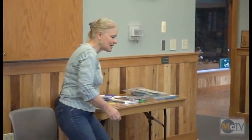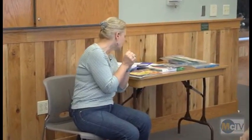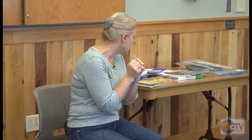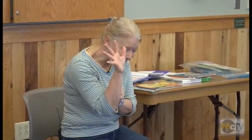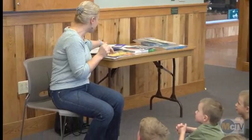Okay, let's do a little beehive. Put your hands like this and make a beehive. And it says, here is a beehive, but where are the bees? Hidden away where nobody sees. Here they come out of their hive. One, two, three, four, five. And you don't want them to go sting anybody, do you? Hide them back in. Let's do that again.